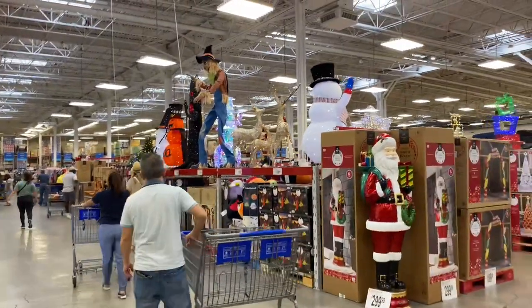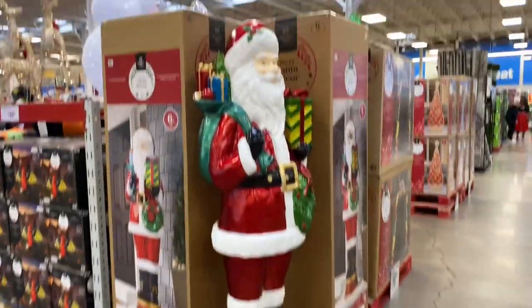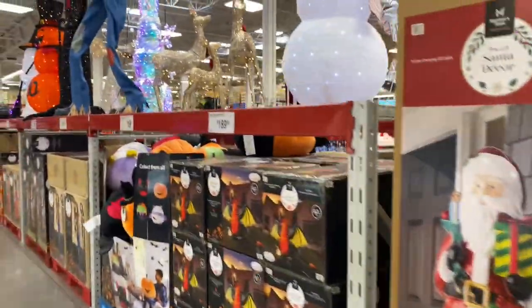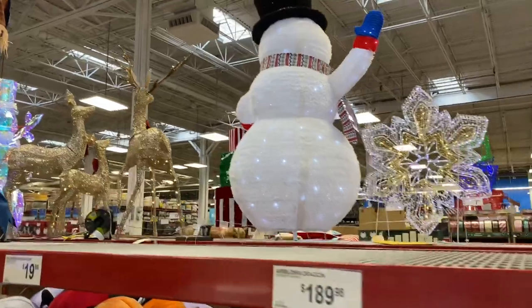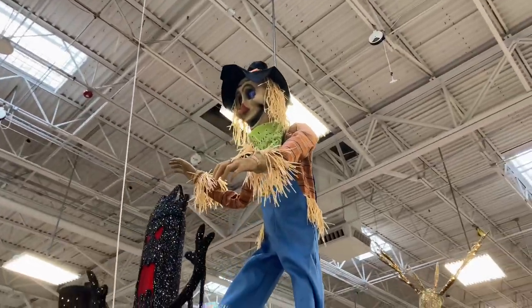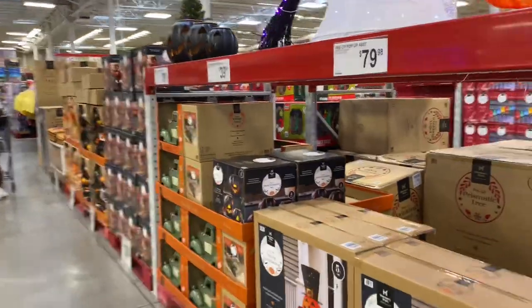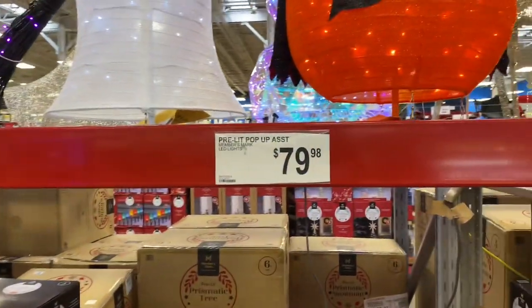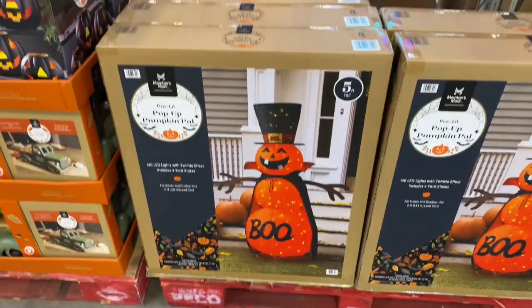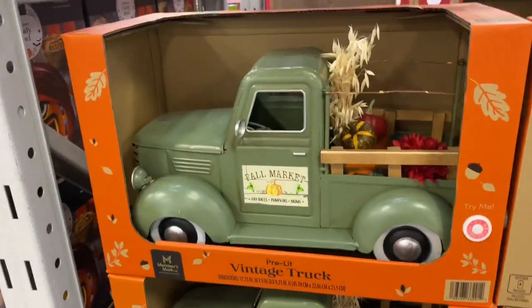They got some Christmas stuff over here. They got Santa Claus for $299.98. All right, now. Oh, that is so pretty with the snowflake, the snowman, the reindeers. How much are they? I guess $79.98 for the booth. Oh, look at this little vintage truck.